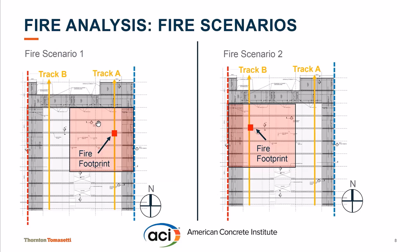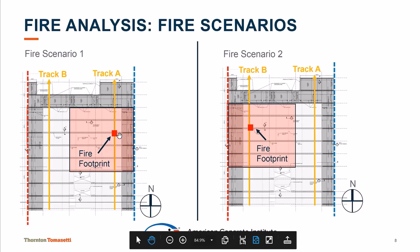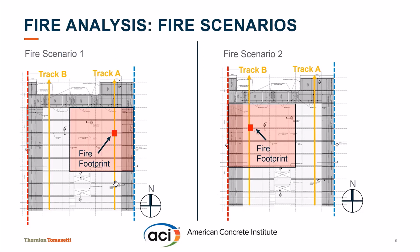Configuration of the station, we identified two fire scenarios that we believed were worth looking at. The first fire scenario was one where the locomotive on fire would be on track A, the one closest to the open side of the station. And fire scenario number two was one where the fire would have occurred on track B, that was instead the closest to the closed side of the station.